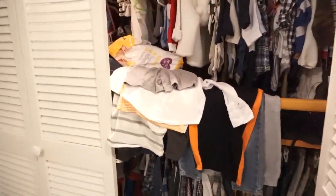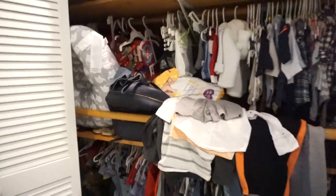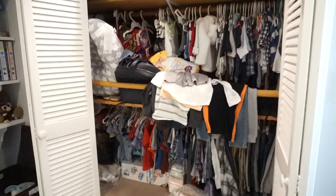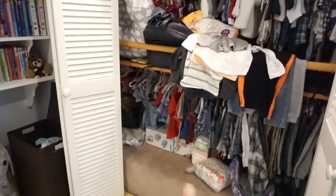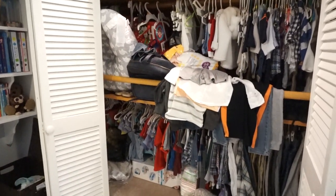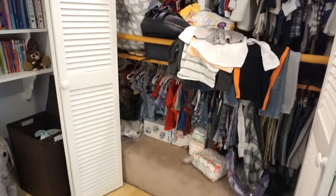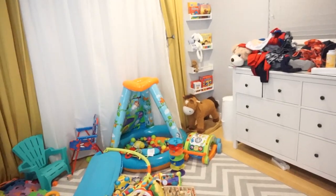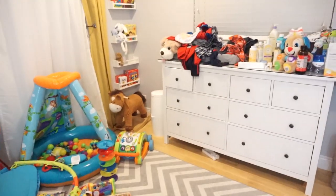And this is pretty much the closet. Open that. Looks a little better. Those are clean clothes that have to be hung. Again, my toddler and my infant share this space. Infant's clothes are in the top and toddler's clothes are at the bottom. So this is the before, and you are going to see how nice it's going to look once we are done jazzing this space up.